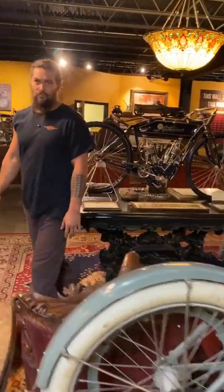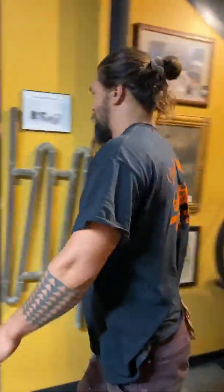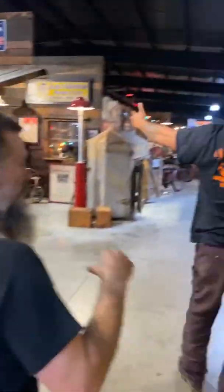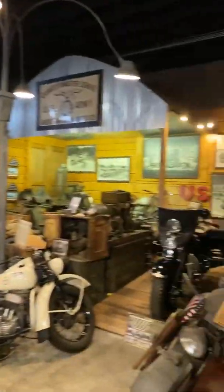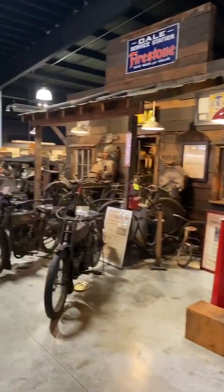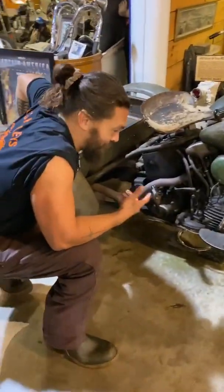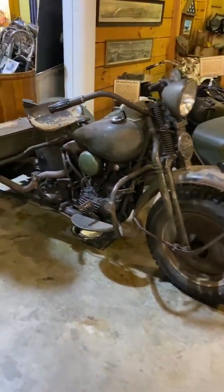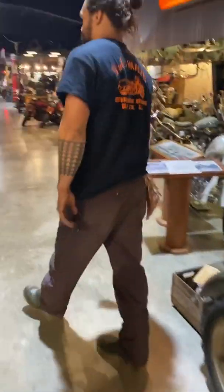Things breathe fire out the pipe. It's one of the loudest bikes in the whole museum. As you get deeper and deeper, original paint motorcycles, military machines, prototypes, experimentals, serial number ones, original condition stuff. This is a 1941 TA. This is one of your favorite bikes. I know it is. Original paint, serial number one prototype, the first one off the line. First one, man. It runs like the day it was built.